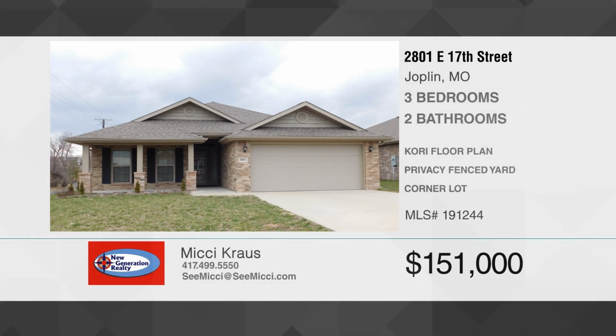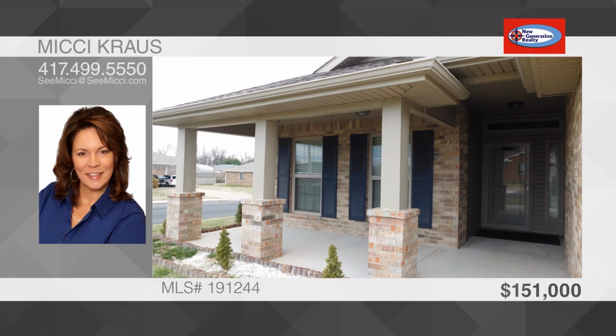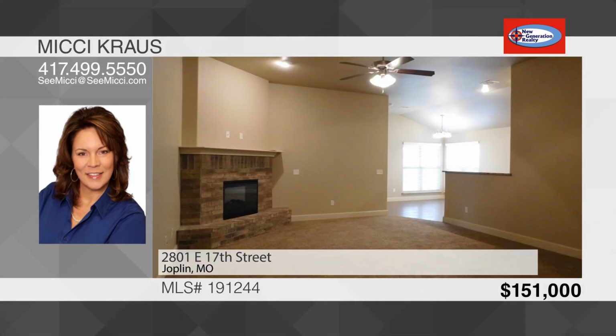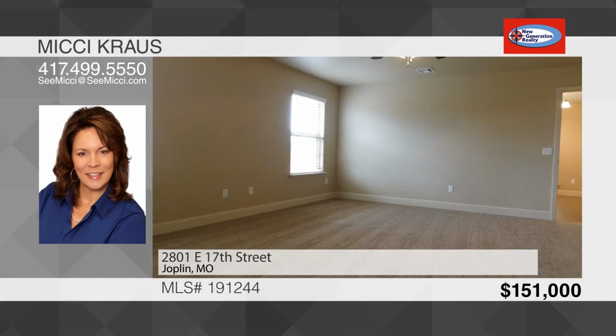Take a tour of this fantastic one-owner 2014 SMH built house with 3 bedrooms, 2 bathrooms, and a quarry floor plan. The owners have since replaced all the carpet, installed a new stove, and a new microwave. This home has better upgrades than when the home was first built.